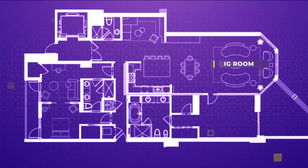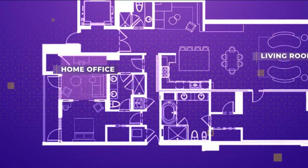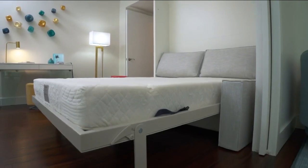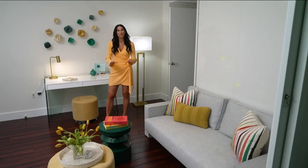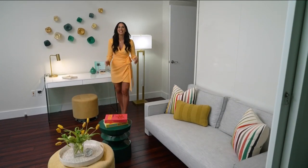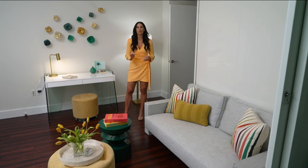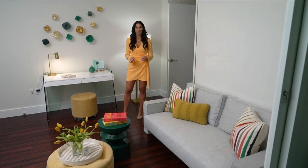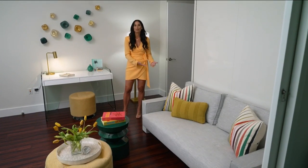Down the hall from the living room, we find a room that is being used as a home office. This space can also convert into an additional guest bedroom when needed. So this room is not only a home office for my client, it also doubles as a guest room. And having convertible spaces is really one way to truly let your home be something that you can live in and enjoy, and have that flexible space for additional guests.